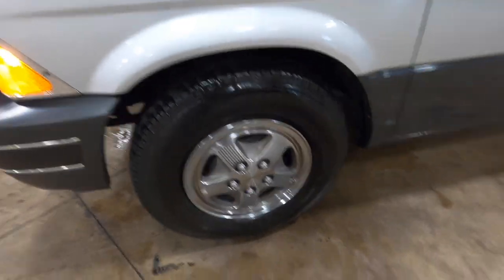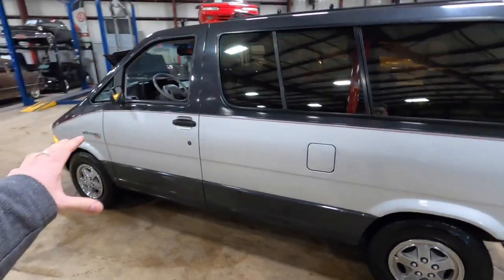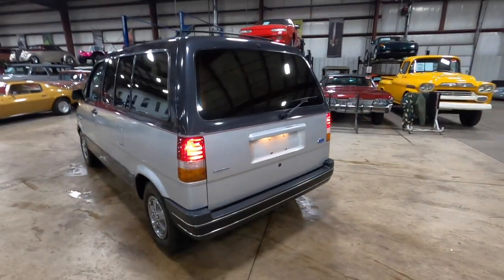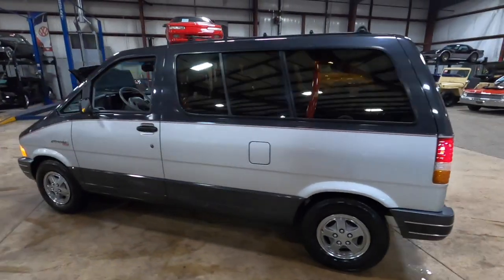Tires are basically brand new. Wheels are in nice condition. All the lights on the vehicle are functional except for the driver's headlight, but the brights do work, so I'm guessing it's just a bulb. Just a really cool retro looking van.